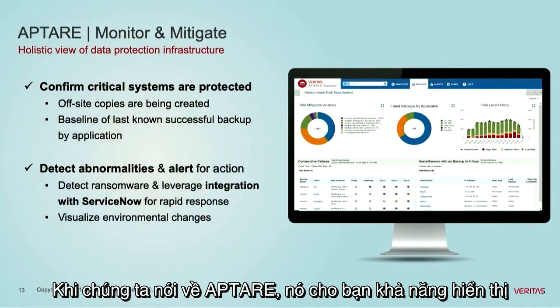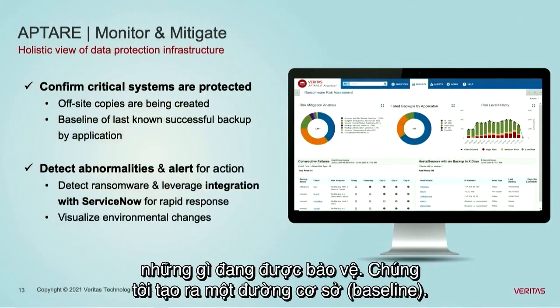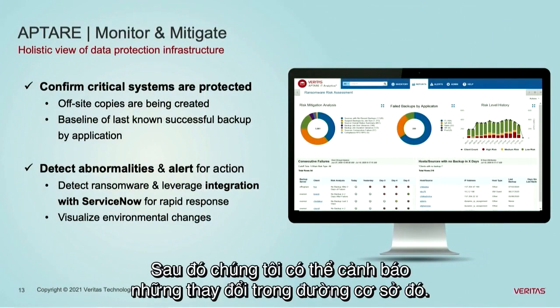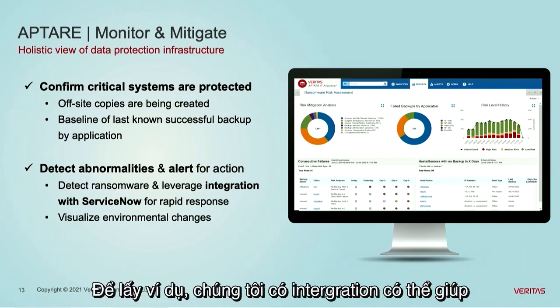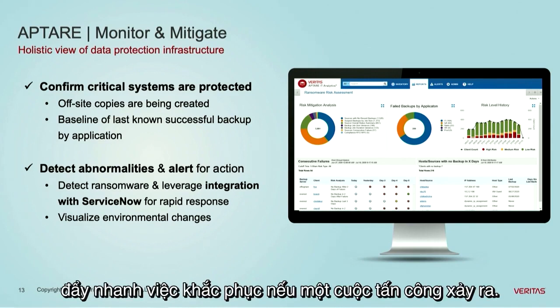So really when we talk about APTAR, it's giving you visibility into what is being protected. We create a baseline and then we can alert to changes in that baseline. And those alerts can be sent to ServiceNow as an example. We have an integration which can help expedite the remediation if an attack occurs.